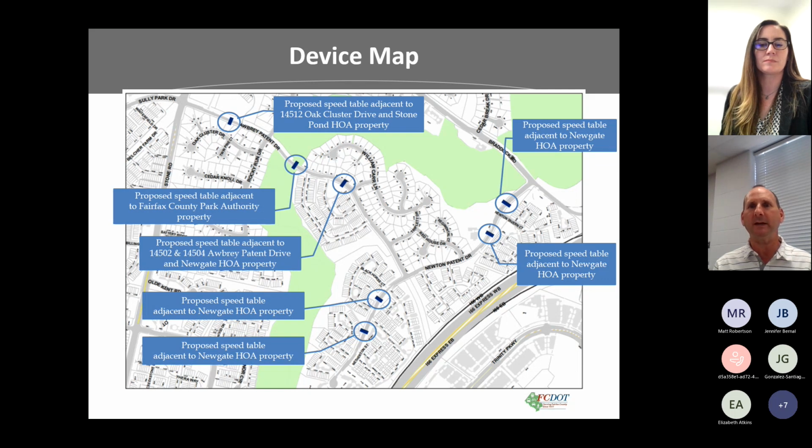But if the HOA sends a specific request for a specific area where they'd like to see the no parking signs removed, we can ask VDOT to take a look at that. I can't guarantee what would happen because they're going to look at it from both safety and maintenance. But it is something that if the community wants to look at, we can have VDOT review it.